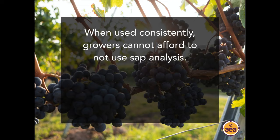Those are people who've never used sap analysis. It's really very simple. They haven't done it because when you actually see the quality and the integrity of the data and how valuable and helpful it is, you quickly realize that you can't afford not to use sap analysis that consistently. And in the few cases where growers have indicated that sap analysis is unproven technology or it hasn't been proven yet, those were the growers who tried to use it only a few times per year.